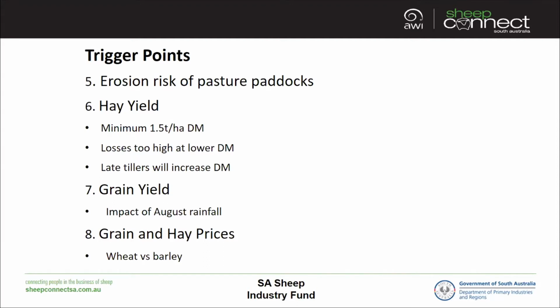So hay yield is also a thing that you need to take into account, and I think you need to look at a minimum of 1.5 tonnes per hectare of dry matter. So anything less than that, you're going to get too high losses, and you're just not going to be able to achieve a reasonable windrow to get a decent pick up to get it into the bale.